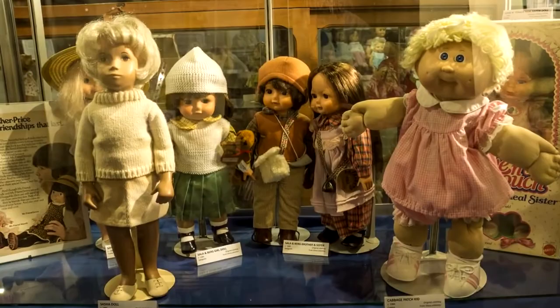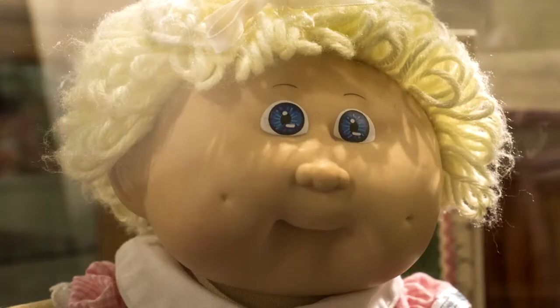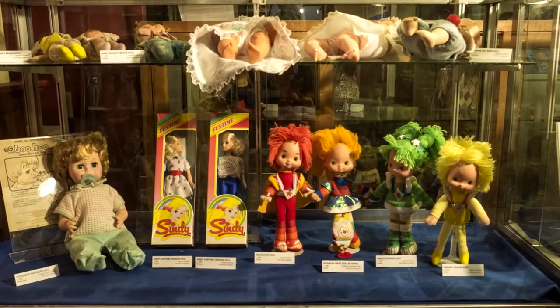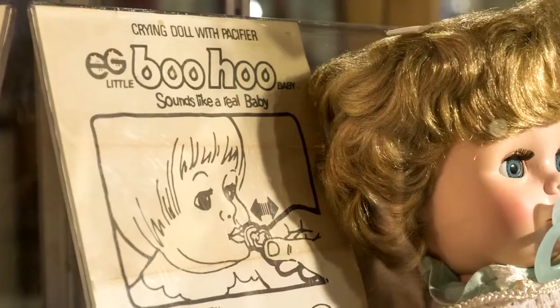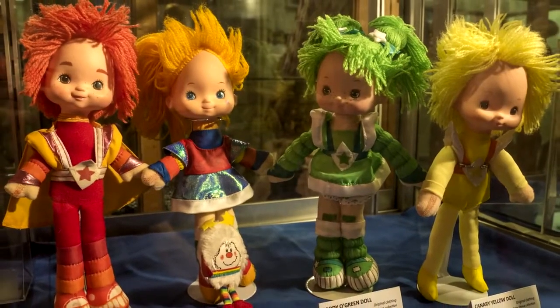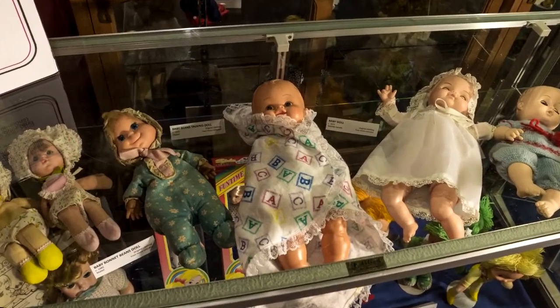In the 1980s, there was a rise in European dolls like somber-faced Sasha, as well as the great doll craze of the Cabbage Patch Kids. Another 80s phenomenon was Rainbow Brite and her friends, tied into cartoons and other merchandising. Of course, traditional baby dolls and some interesting beanbag versions continued to be popular.